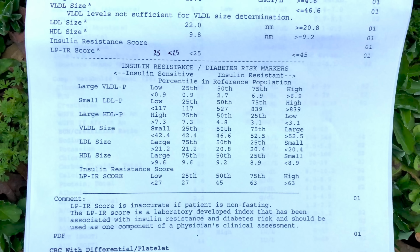Moving on to some other interesting things, insulin resistance. Initially, my insulin resistance was at 25. After that, it was somewhere south of 25, to where they can't measure it at the lab. And again, it is still somewhere under 25. So that's definitely a really good marker right there.